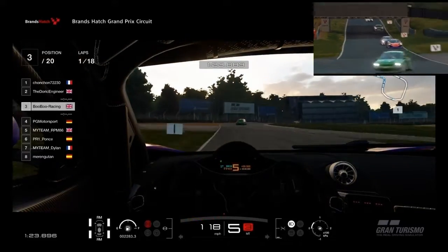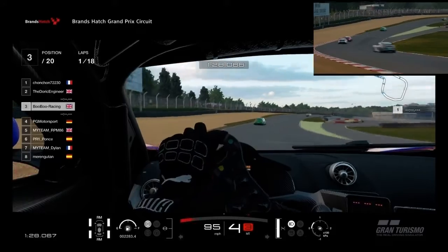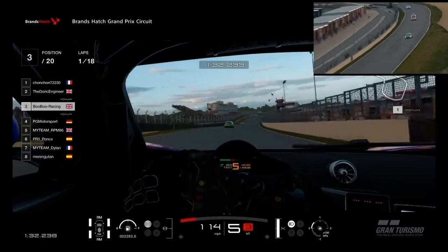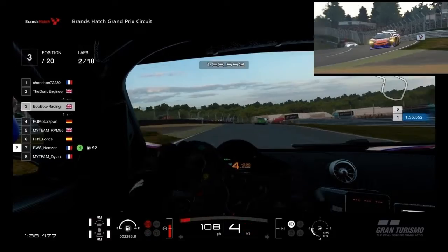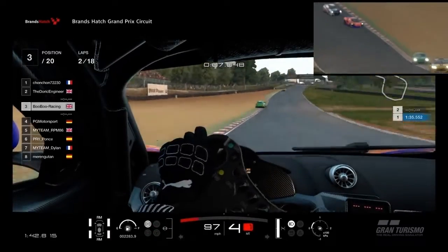The German driver in the Toyota behind is looking very racy and my plan is to let him go and let him do his thing. From his pace, I was guessing he was on the soft tyre, so there's no point in me giving him a hard time or having a hard battle with him, because we're only both going to lose time.